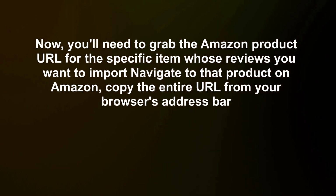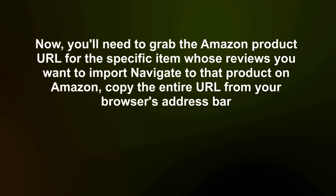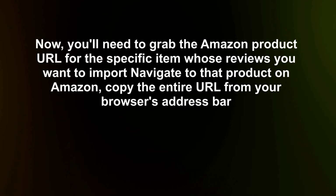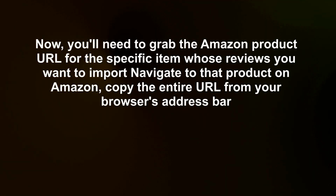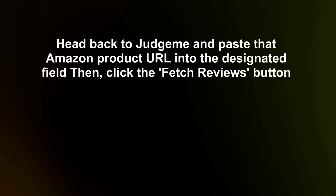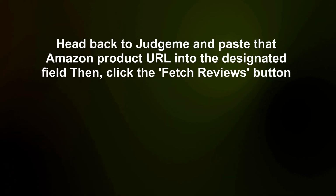Now, you'll need to grab the Amazon product URL for the specific item whose reviews you want to import. Navigate to that product on Amazon. Copy the entire URL from your browser's address bar. Head back to Judge and paste that Amazon product URL into the designated field. Then, click the Fetch Reviews button.